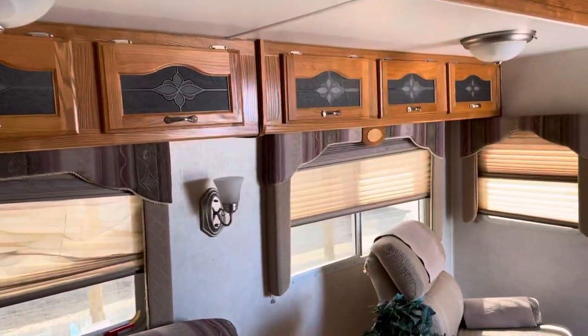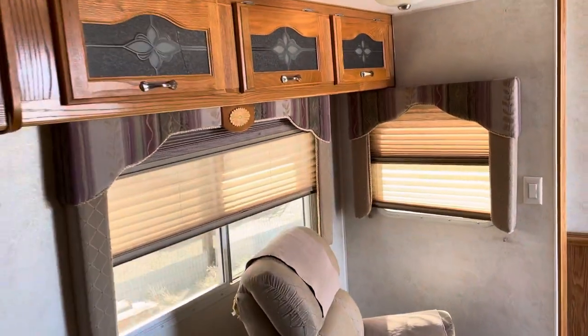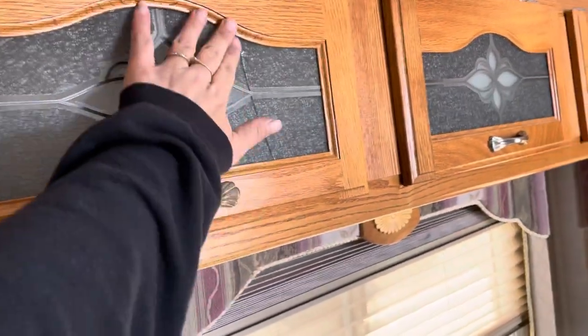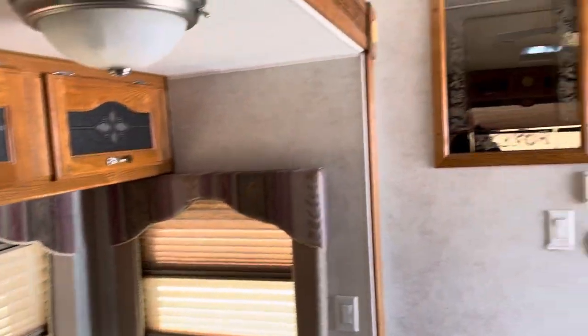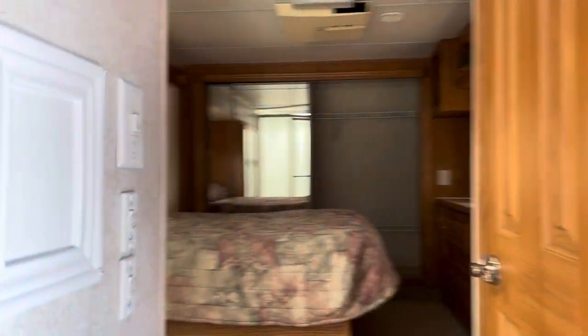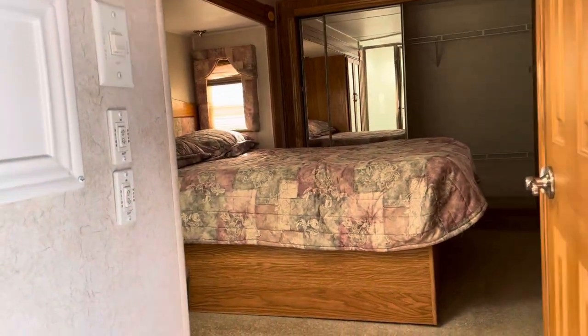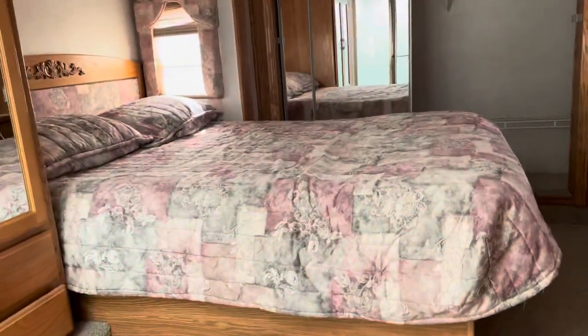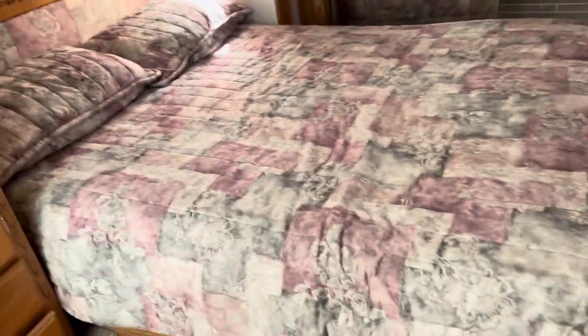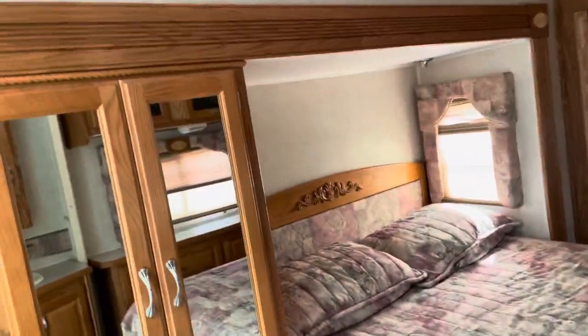This is a pretty deep slide, considered a super slide. I do see here on this glass there is a little crack here. And then walking into the bedroom, we've got the bed. It does have a memory foam topper on this mattress. In the cold, which it's really cold, it's kind of hard, but as you lay into it, it gets warmer.